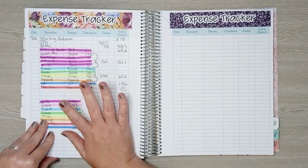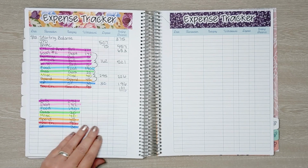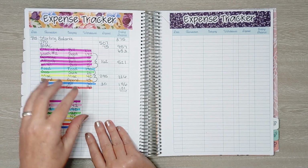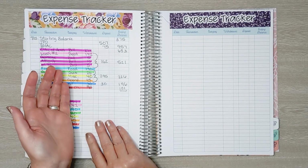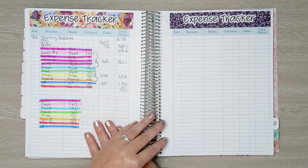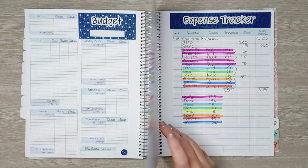Okay, so there's one thing that's not on here. We had a vet emergency this week. Mork is fine, you guys. I was very worried, but he is okay. But that did cost us some money, but it didn't come out of our budget because we ended up using cash from our cash envelope. So I will be sharing all of that in tomorrow's video when we do the cash envelope stuffing.